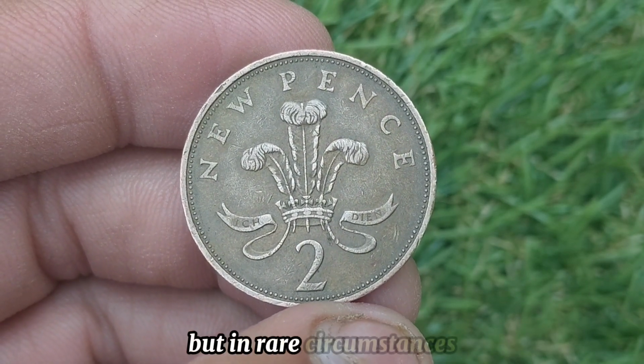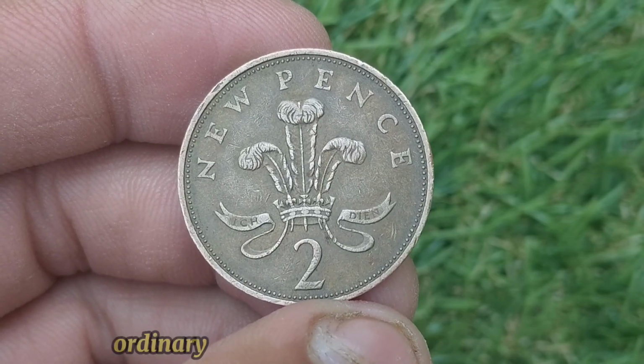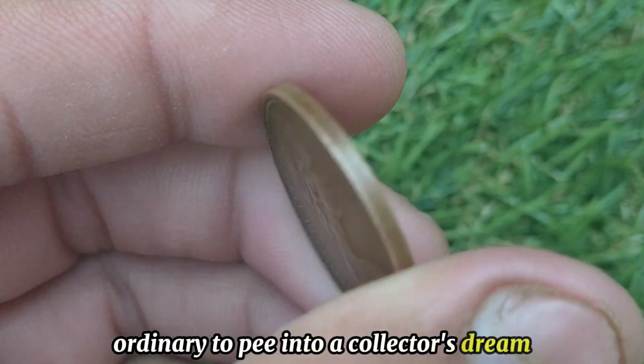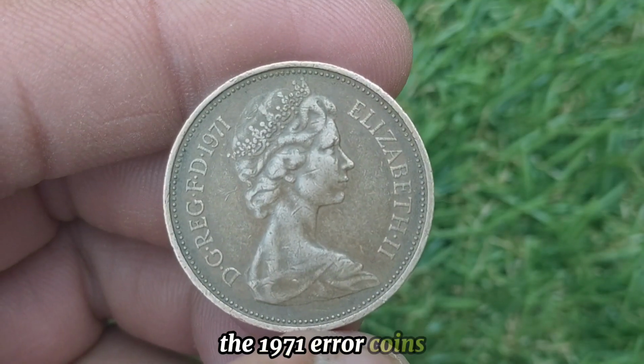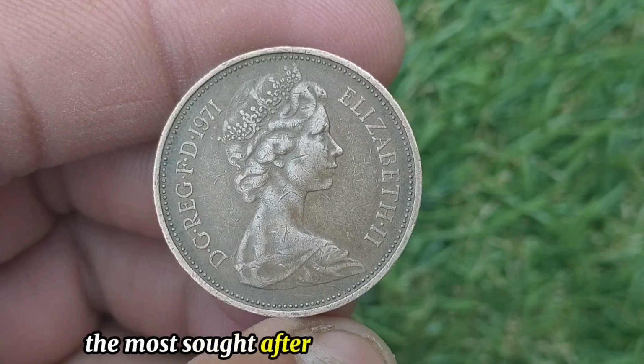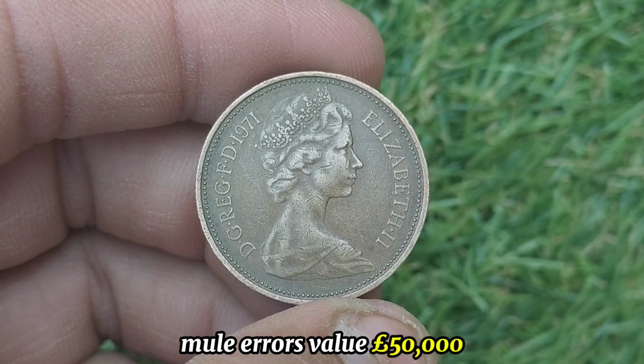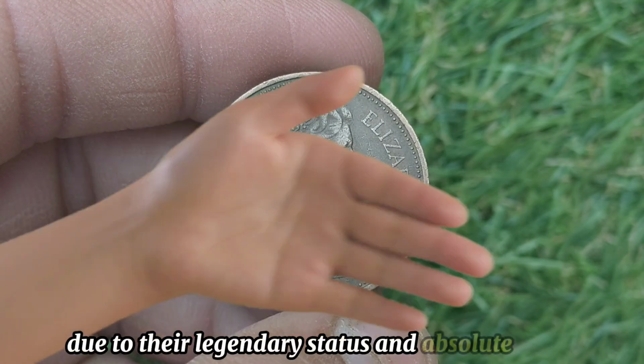The 1971 2p coin was struck in the hundreds of millions, making the regular version quite common. But in rare circumstances, errors were made, and it's these errors that can turn a once ordinary 2p into a collector's dream. The 1971 error coins. So what kind of errors are we talking about? The most sought after 1971 2p error coins are mule errors. Value, £50,000, due to their legendary status and absolute rarity.